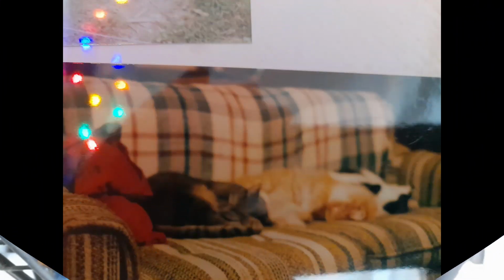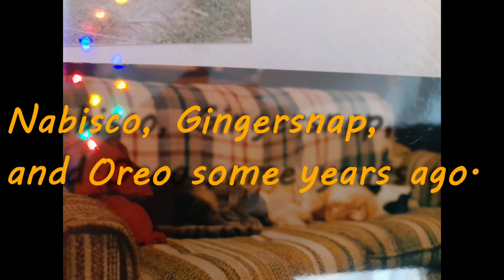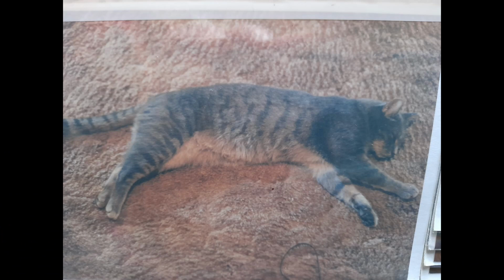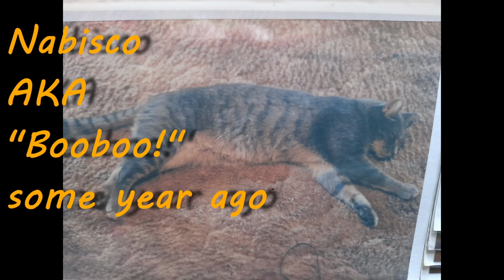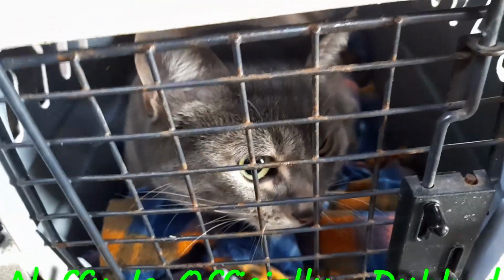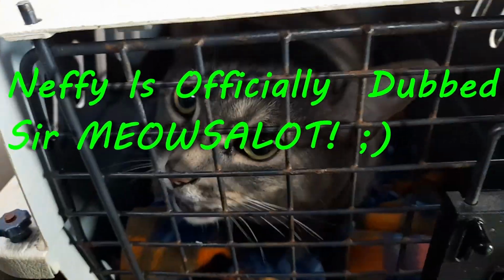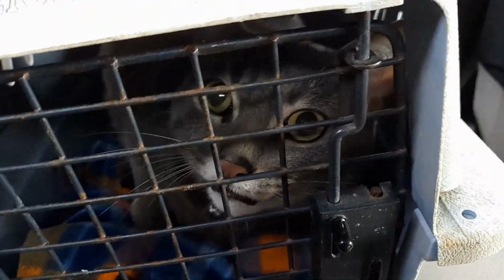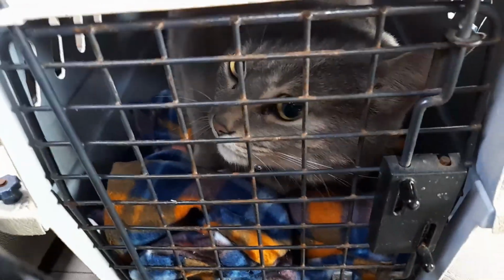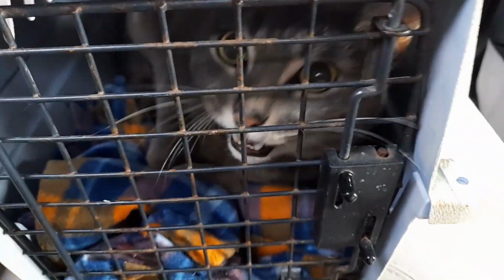Neffertim reminds us of a precious kitty who was one of three. He was a gray tabby. His name was Nabisco, and we used to call him Boo Boo. That's back when we were teenagers. My, how the years go by. Oh, little darling. There's a cute little wing. Such cute little wings and such big meows.